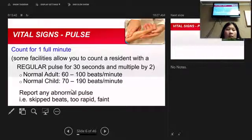So, report any abnormal pulses, any skipped beats. If it's too faint and you can barely feel it, you need to let the nurse know. So don't just guess or don't just put down a number.